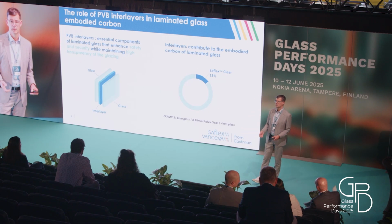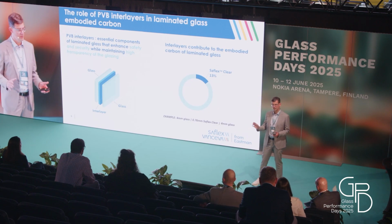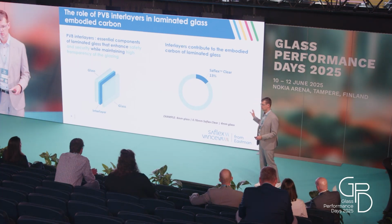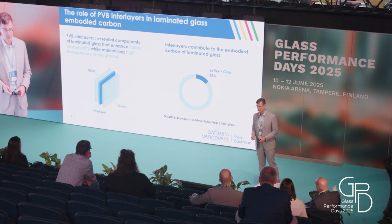Of course, the glass could be 10 millimeters, it could be 15, the interlayer could be thicker. So there's a lot of variations to that, but just for this reference configuration, it's around 13%.